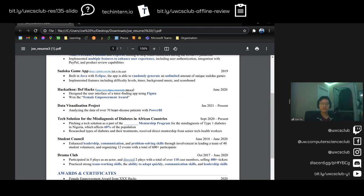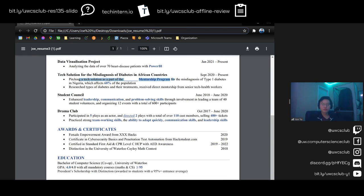Analyzing heart disease patients, pretty standard stuff. Pretty good stuff. The tech solution for the misdiagnosis of diabetes. If you're pitching it and building a technical solution, you should definitely talk about the technical solution in some sort. Even if it's still a prototype, you can still talk about the prototype that you're building. This is something that's interesting, right? And I can see you being asked about that in your interview. Awards and certificates, pretty good stuff.